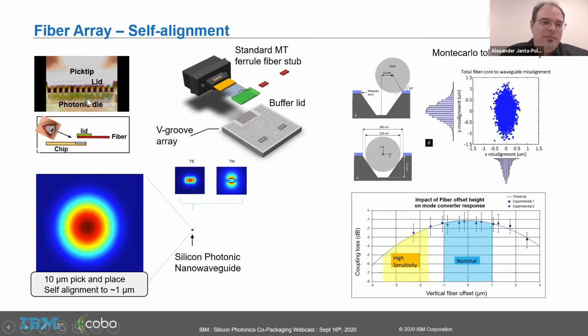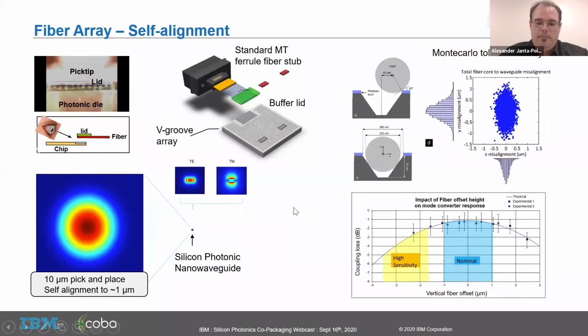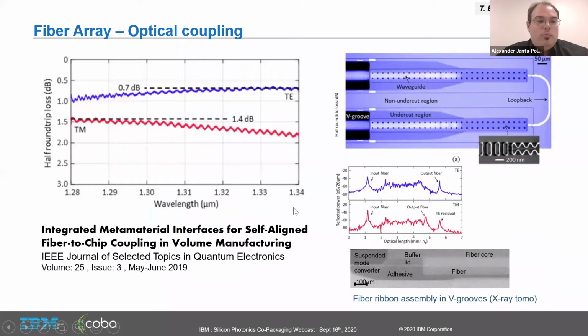So here I have a little video that will show the self-alignment occurring. So look at this blue fiber at the right. You see it's totally misaligned, and when it enters the V-groove, it will be replaced within this 1 micron for the mode coupler. Now we even have a better mode coupler at GlobalFoundries.